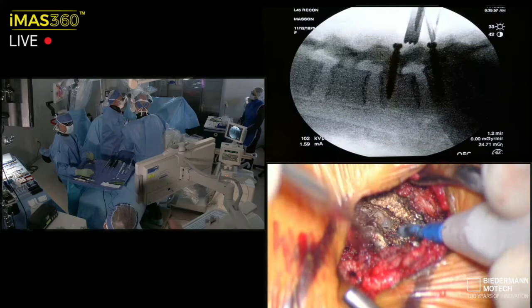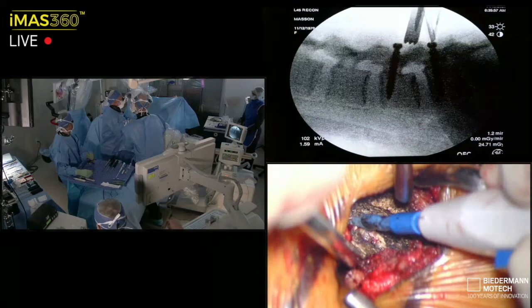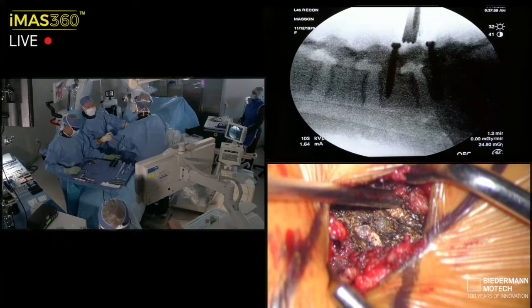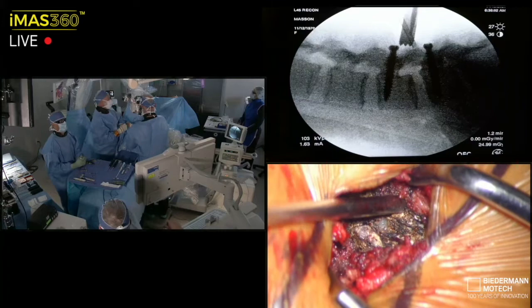No matter what, that mindfulness really helps confidence, accuracy, speed, ultimately safety, and always clinical outcome. So yeah, big cleft here in the left 4-5 facet complex. Using the AP, looking at the medial pedicle wall of L5, I got about 5 millimeters there.